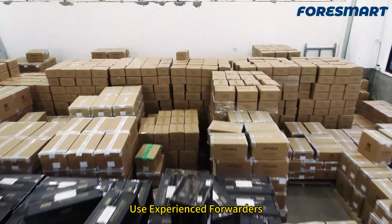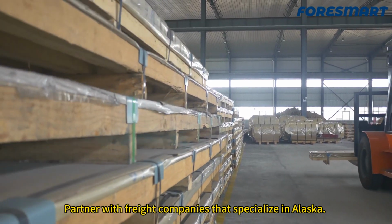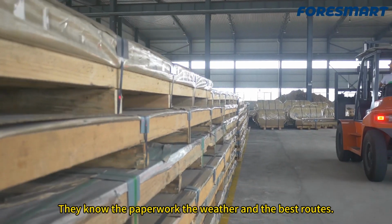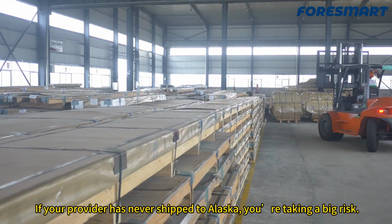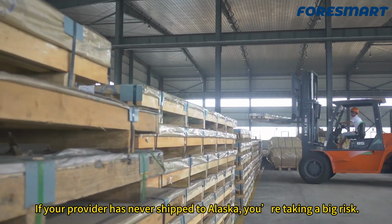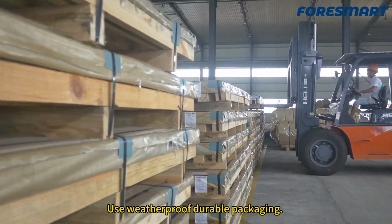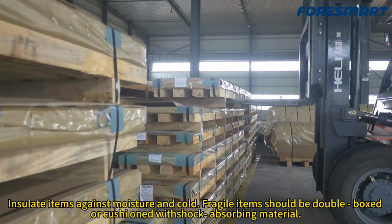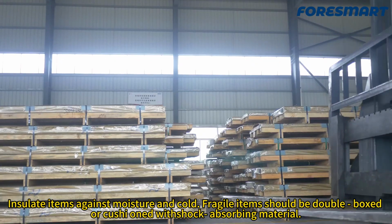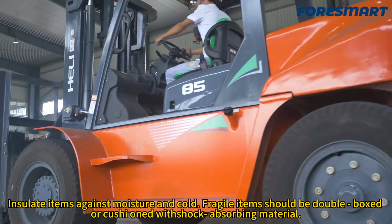Use experienced forwarders. Partner with freight companies that specialize in Alaska. They know the paperwork, the weather, and the best routes. If your provider has never shipped to Alaska, you're taking a big risk. Pack smart. Use weatherproof, durable packaging. Insulate items against moisture and cold. Fragile items should be double boxed or cushioned with shock-absorbing material.